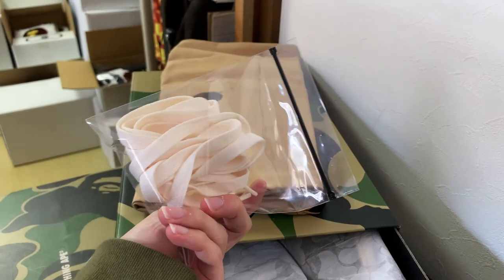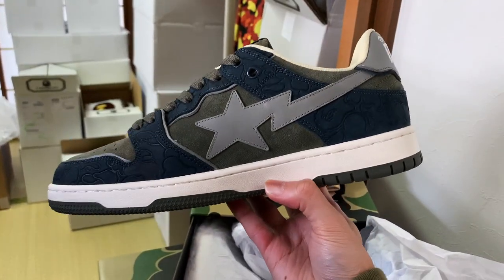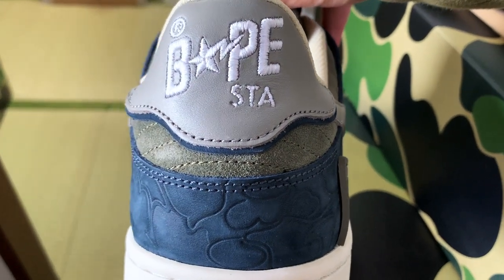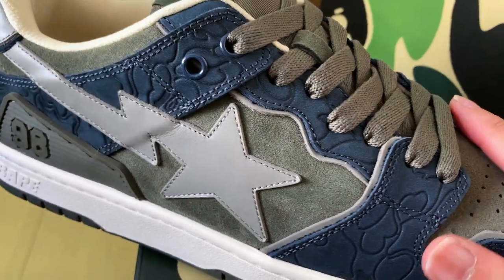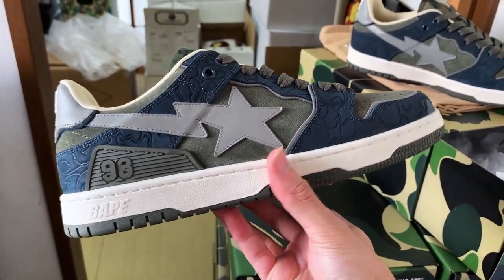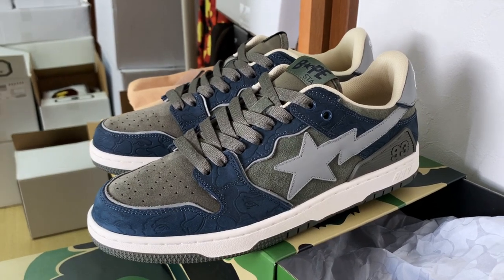Extra pair of cream laces. Bam! The navy colorway. Super clean. Got that all new nubuck upper material. Regular leather on the star and the heel tab. Cream color insoles. This is the only skatester style of the three with this all over Bape camo print. You know, the navy colorway can go with any fit, but if you accidentally wear it in some rain, that new nubuck is gonna be a little bit out of there. A real clean set of Skatesters.